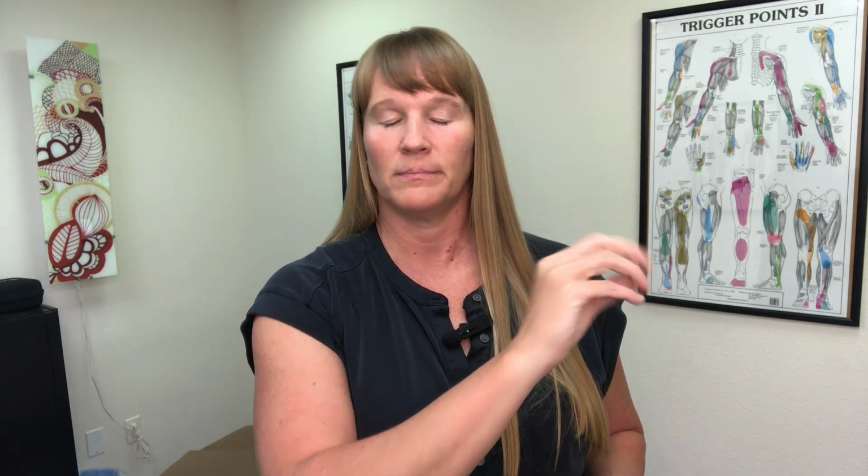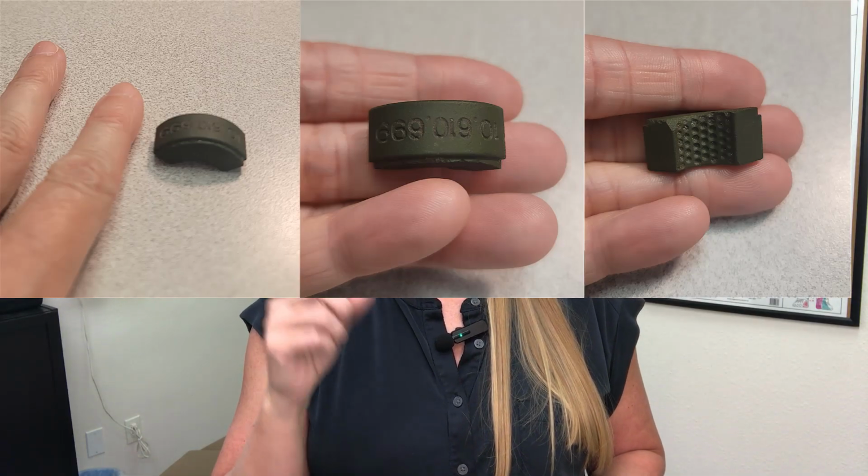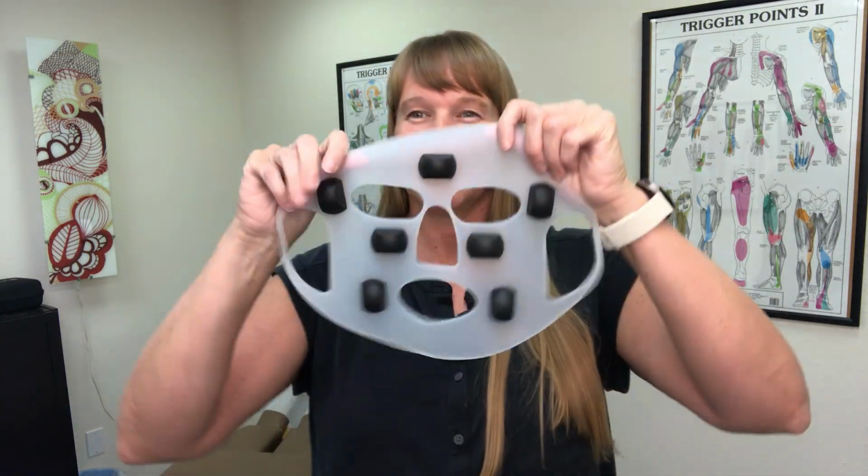So with that, they have created a product. Gladiator Therapeutics is the name of the company, and they've created this product where it's ceramic, and they mine certain minerals. I'm not 100% sure which ones they are, and they cook it into ceramic, because ceramic has far infrared qualities to it. And they create these little ceramic pieces, which I will show here in the video. And they put it into silicone.